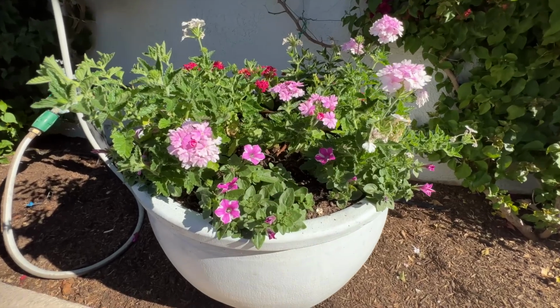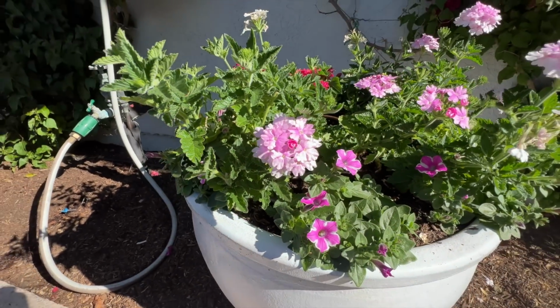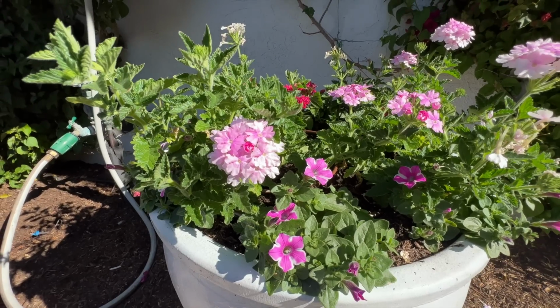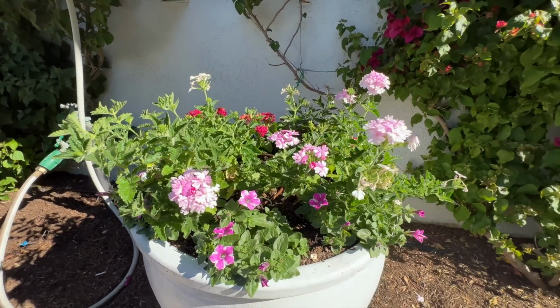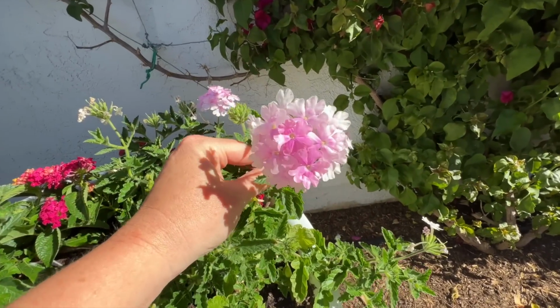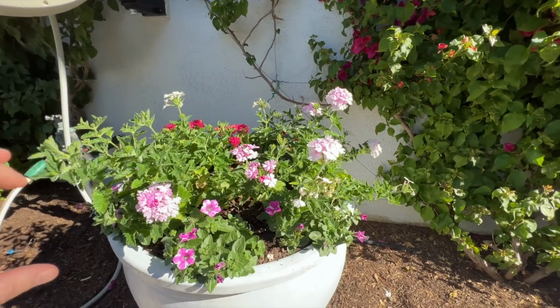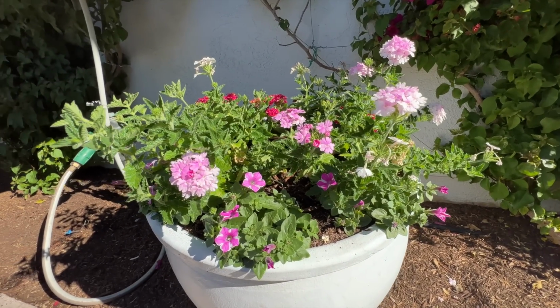So what Proven Winners has been saying is that this new one for 2024, Superbena Pink Cashmere, has the same size bloom heads as Superbena Whiteout, and they're calling it the new star of the series, which is, I'm just so excited to see how this one does. Look at that. Look at that. So it's this delicate pink color, a little bit of creamy white, kind of like the Supertunia Saffron Finch.